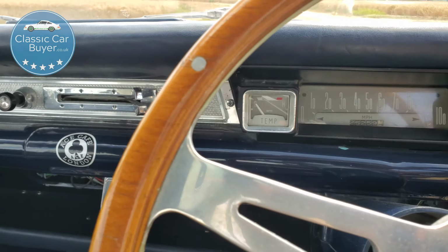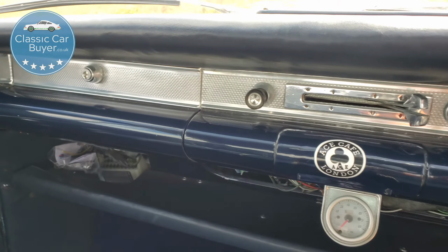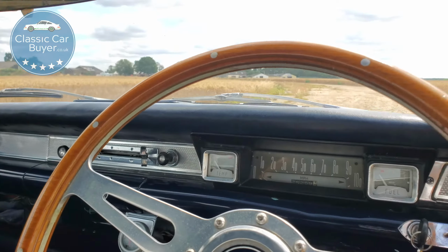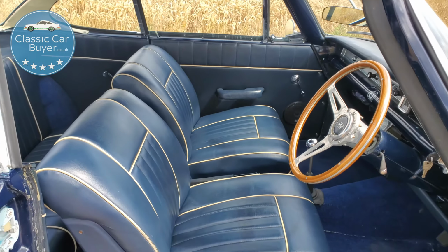There's not a whole lot going on with the instrument panel, just your basic speedometer, mile counter, temperature and fuel gauges, light controls and a control for the window wipers. There's also a lockable glove box which provides a small amount of storage space.